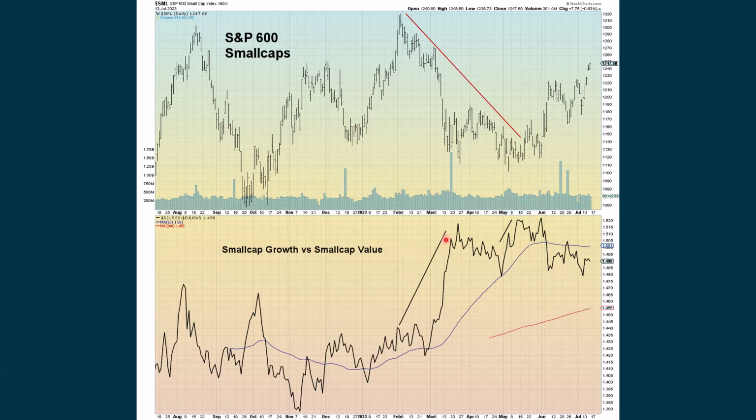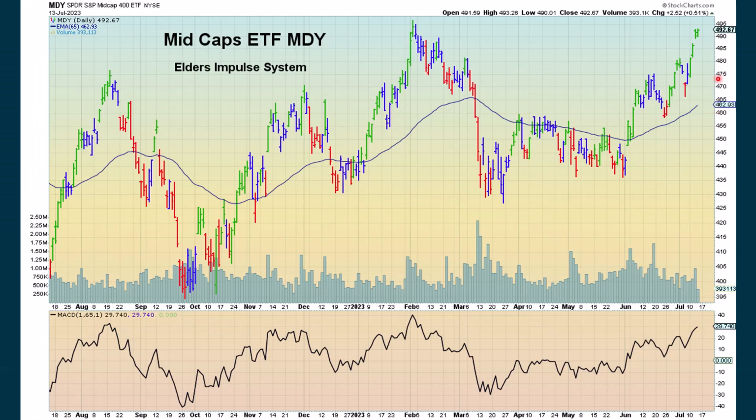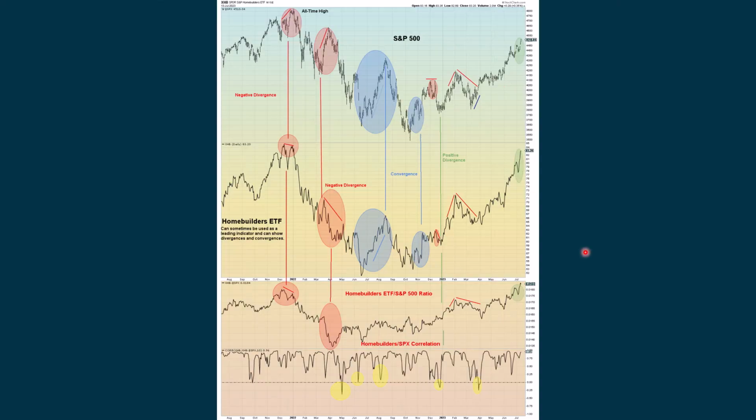The small caps, when we measure growth versus value, did decline a little bit, still in an uptrend, but more or less chopping sideways. The mid caps also coming up to what could be resistance at this R1 level, but the Elder Impulse system for the mid caps remains positive with a green bar. We're still showing strength when we compare mid cap growth to mid cap value. We are in an overall uptrend.